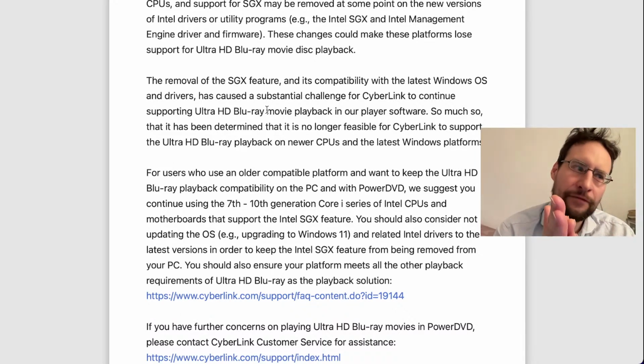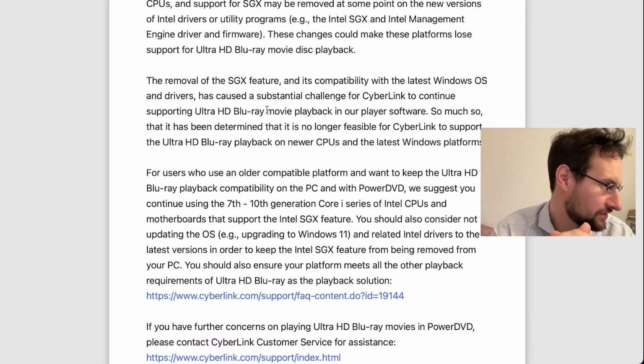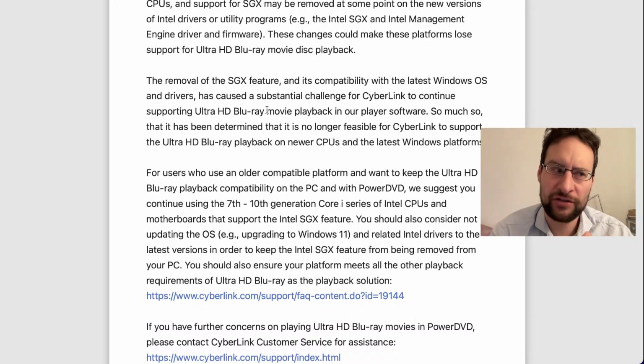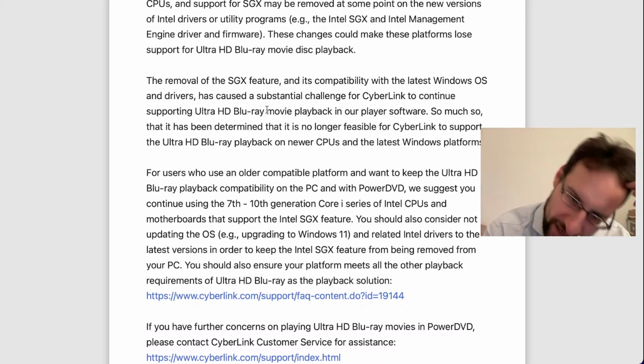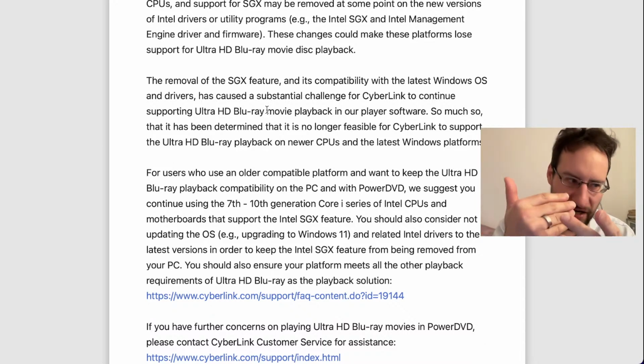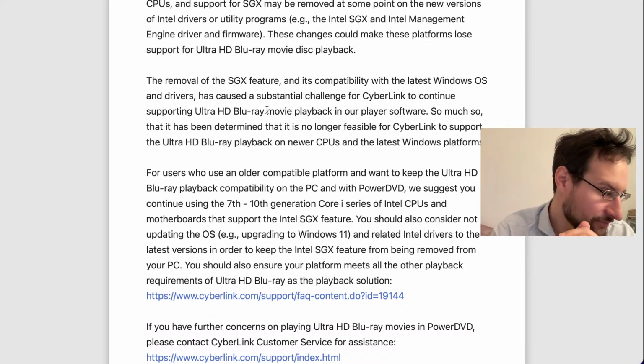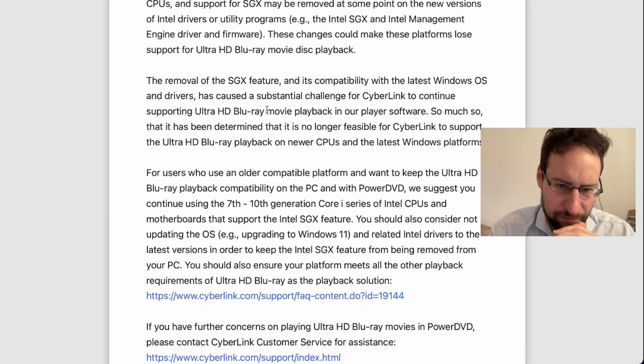So for security, I think they are probably, from the Blu-ray implementers' specification and certification, not allowed to implement it in a way that... I think there are probably hardware requirements for keeping this secure, which is probably why they can't legally, for their Blu-ray license and implementer contract stuff, keep supporting this on a non-SGX platform.